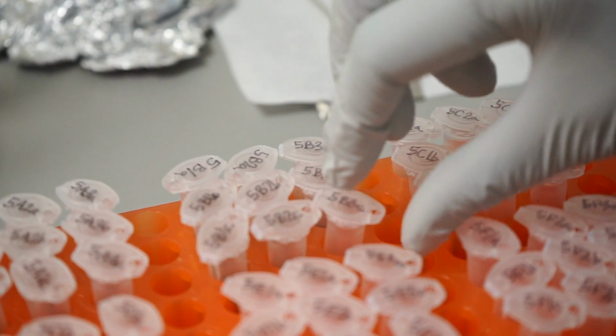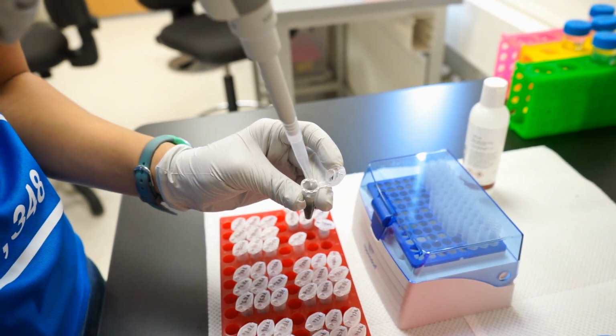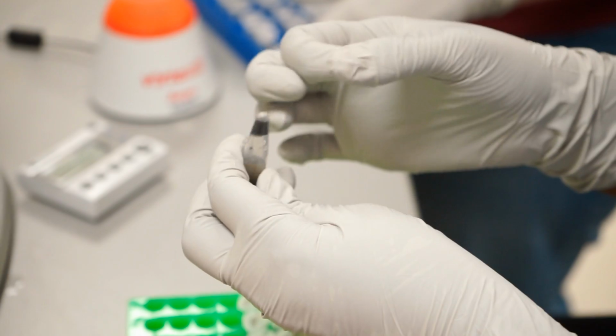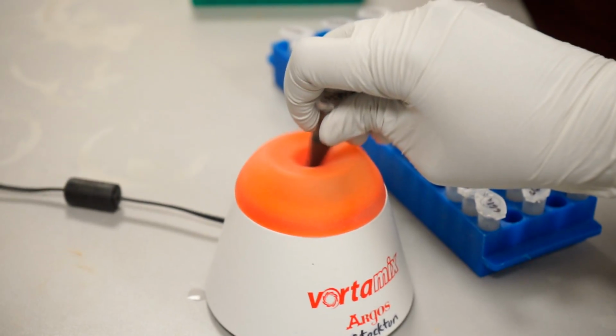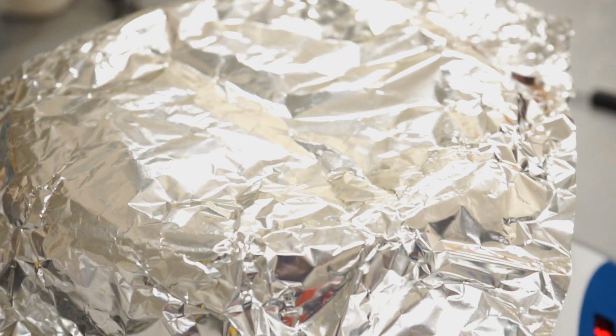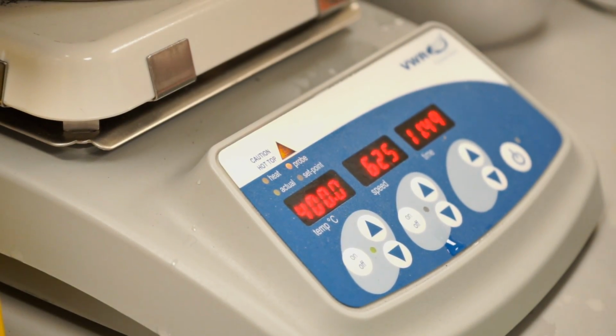Tomorrow we'll come back, we'll add 1 milliliter of buffer to each one of our little tubes that has our powder in it. We'll do a process where we shake up the sample really good. We'll boil it so that any cells in there will break open and release their ATP. That's the energy currency of life. That's what we're looking for with our assay here.